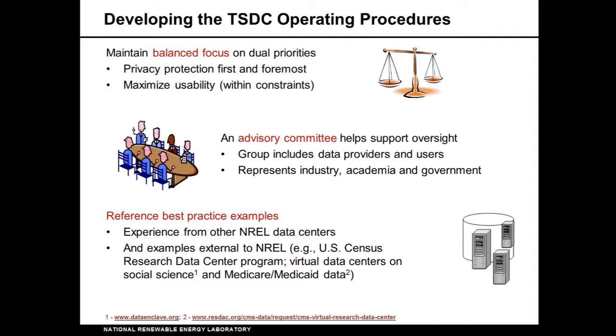In developing the TSDC and the operating procedures, we referenced the other existing data centers that NREL hosts, as well as external examples to NREL, such as the Census Research Data Center program, where you're able to go and work with the sensitive data in a secure environment. The way that we've set it up is as a virtual data center where you don't have to physically travel to work in a secured environment, and I'll get into that a little bit more here shortly.